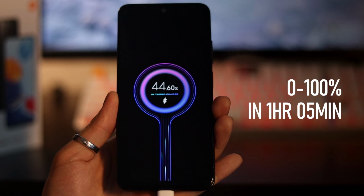Now, this is complemented by that 5,000 milliamp hour battery. Paired with a 6nm chip, you can be sure that battery efficiency is much better than last year's Redmi Note 10, giving you much longer battery life with this device. Now, I can definitely recommend this device, especially if you are getting into a good entry-level smartphone. So that was the Redmi Note 11.